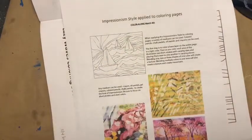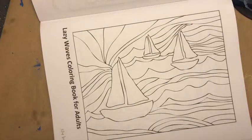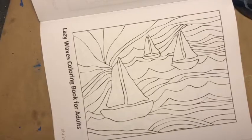So the packet also comes with this, and we talk about how to actually apply it. The first thing we're going to do is put a base layer, a base coat, on this page. We want to do that because as we color in this style, the shorter brush strokes are going to show some paper between them, so we may actually have a little bit of paper showing.